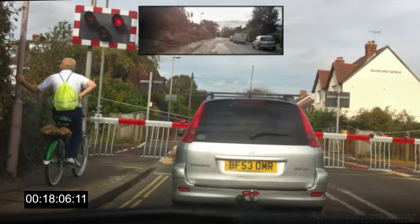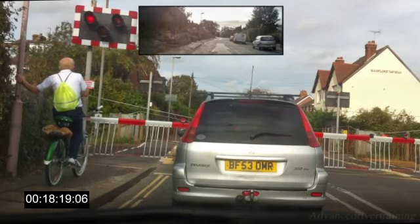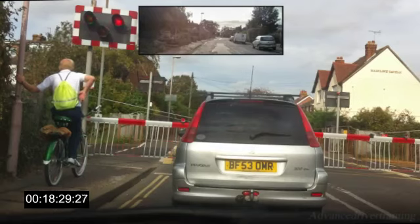If slow-moving traffic is moving across a level crossing, where should you wait? What's one of the main factors that you need to be aware of when moving slowly across a level crossing, and what is the best course of action to take in a situation like that?